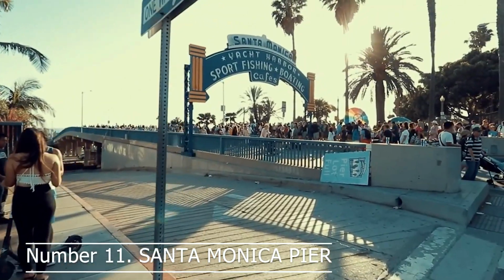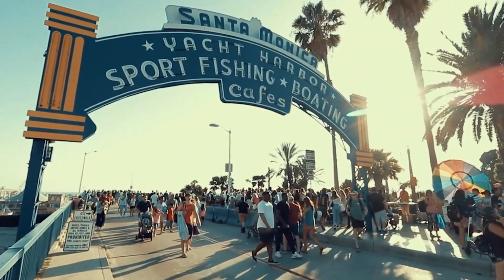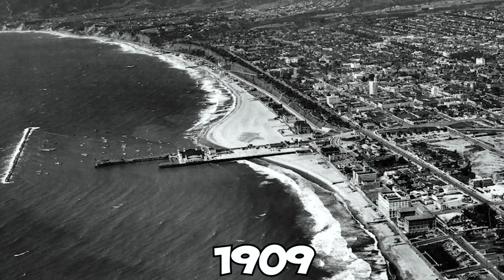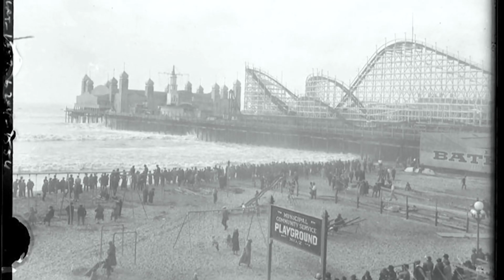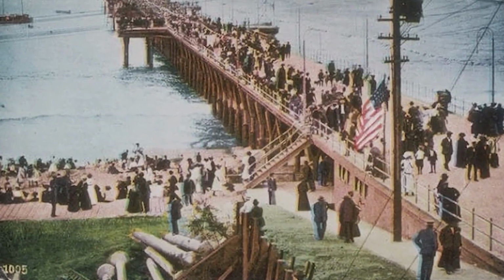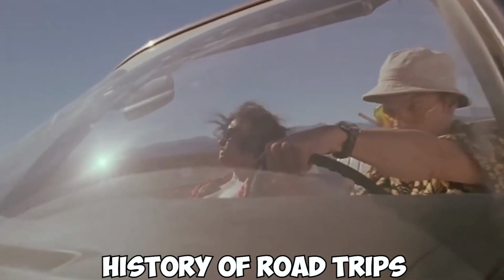Number 11. Santa Monica Pier. The Santa Monica Pier is significant for a variety of reasons. It has a long history. Having first opened in 1909, beachgoers have long flocked there. It's a final stop on Route 66. It's been in innumerable TV series and motion pictures and is significant in the history of road trips.